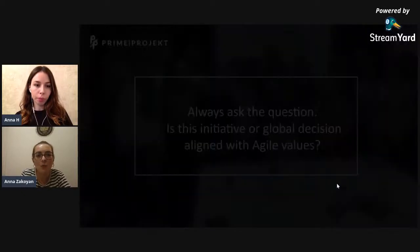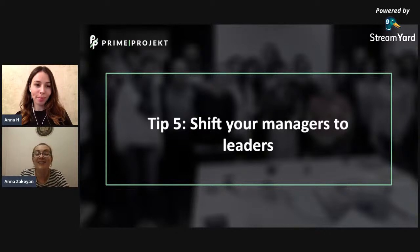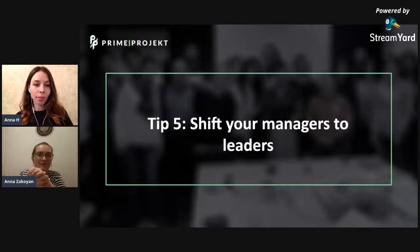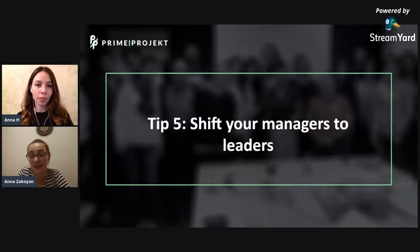Okay, great. So we move to tip number 5. And this is, again, one of my really beloved areas: shifting managers to leaders. Of course, as you can imagine, we have more manager-type people when we have bigger organizations, because we have different layers there. We might have portfolio, program level, project level, solution level, business level. So the complexity is much bigger. We might have a lot of managers, and then these managers might have their own managers, and so forth. So the hierarchy here can be really huge.